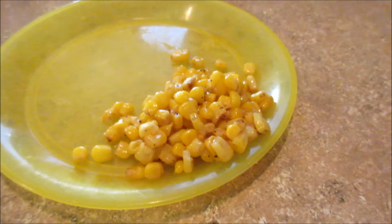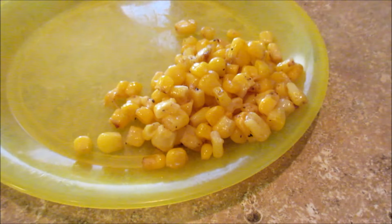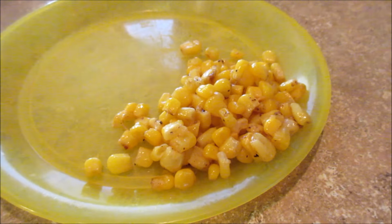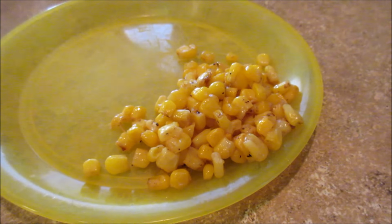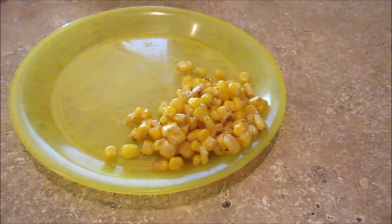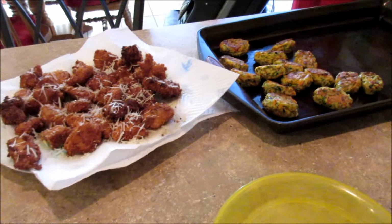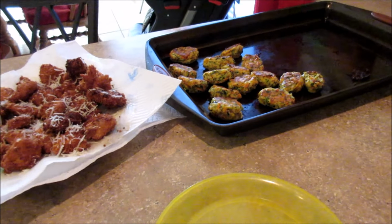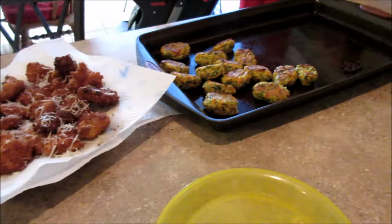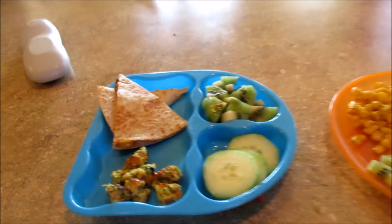I didn't want to do just regular corn, so I Googled some corn recipes and found this easy addicting corn recipe. It was really quick and easy, just butter, frozen corn, garlic powder, black pepper and paprika, and Parmesan cheese. The kids love corn, so hopefully they'll like this. But anyways, time to eat. This meal took a long time to make, so I really hope that everybody likes it. But there's Thursday's dinner.